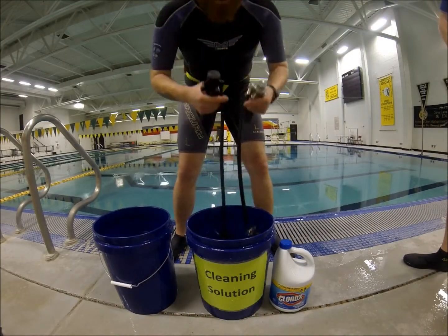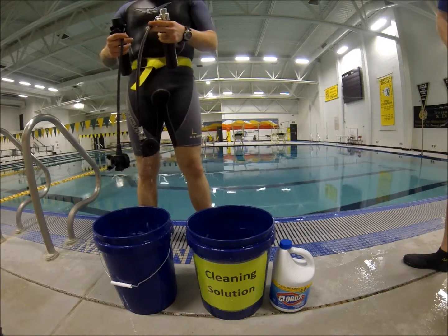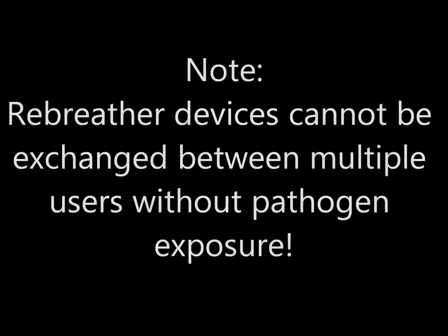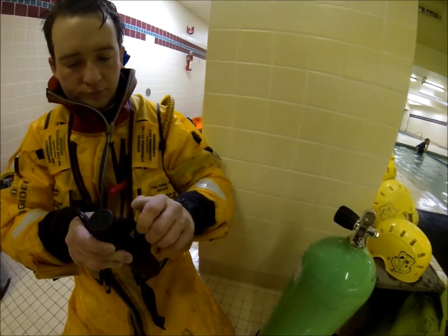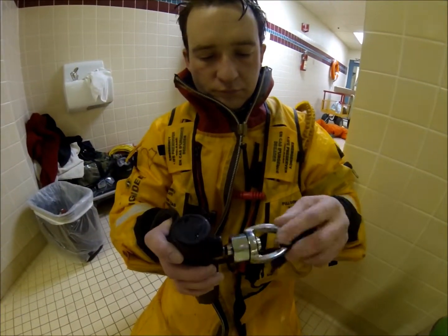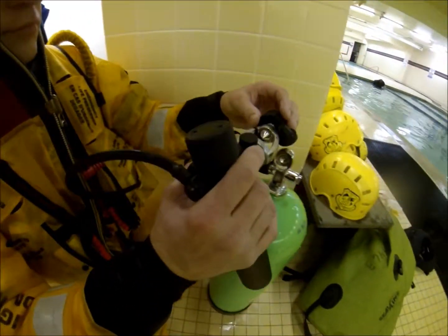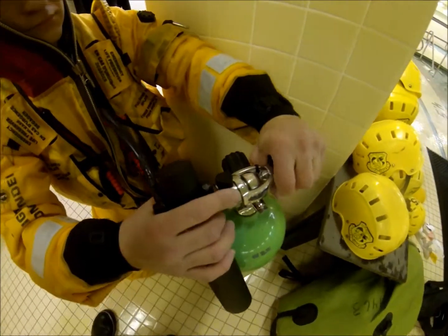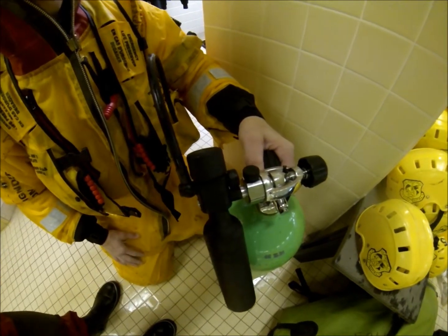The SEA training units can easily and effectively be cleaned during a training program to allow multiple users of the device during water training. Note: rebreather devices cannot be exchanged between multiple users without pathogen exposure. The SEA LV2 can be refilled during training rotations directly on the pool deck through the usage of a readily available adapter. This adapter allows the student or instructor to attach the SEA LV2 to a large SCUBA bottle and then pressurize the device with new air. SEA units can be filled poolside repetitively for continued use during training sessions. This process of actually filling the bottle only requires 5 seconds of fill time.